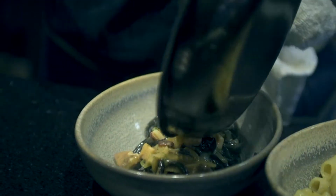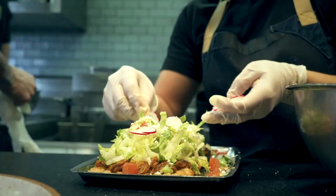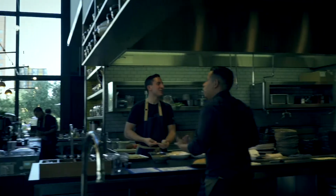Beautiful ingredients. Everything is local and as fresh as possible. And I think that's why the food is also really good. It is the ingredients that you put into the dish. We have two kitchens. We have six sous chefs under Chef Timothy Hollingsworth.